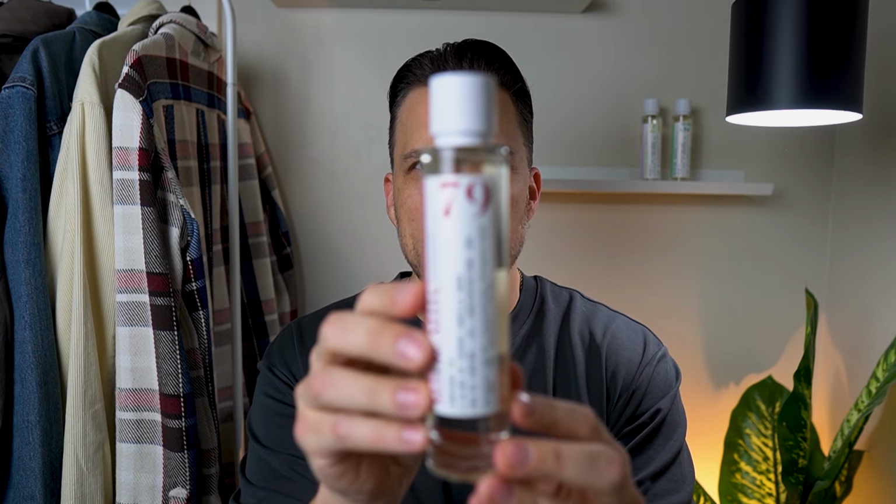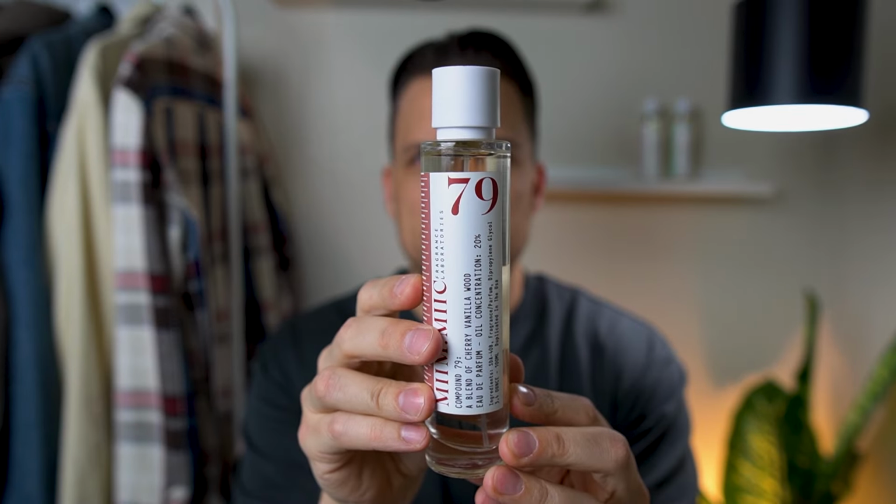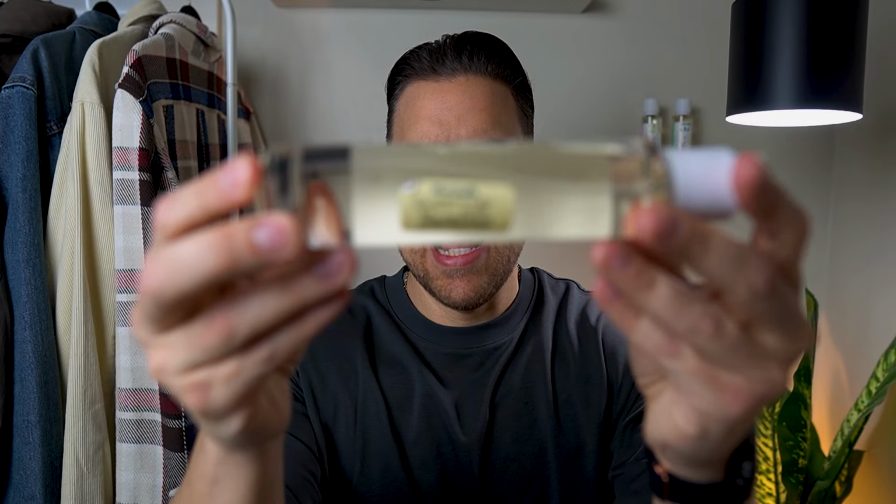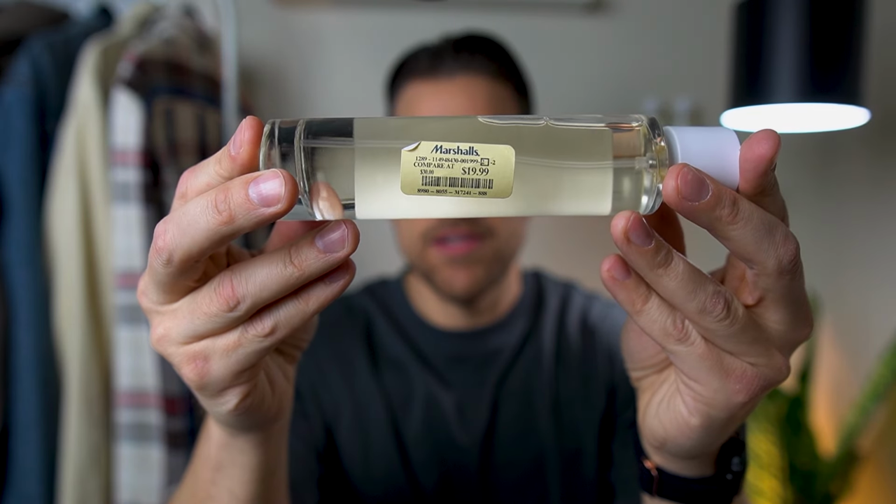But the first one we're gonna be looking at is the Tom Ford clone, which here says Mimic Fragrance Laboratories Compound 79. So that's how each bottle is determined. They just basically have a number. And I paid $19.99 for this at Marshalls. So this is 100 ml. One thing to note, the fragrances on their website run around 60 bucks, and it's for the 50 ml. I don't even see an option to buy a 100 ml bottle.